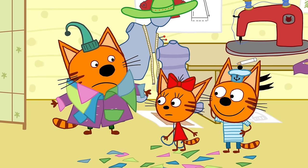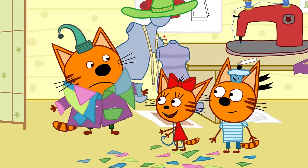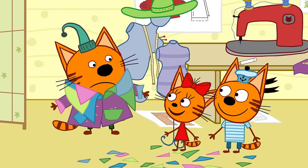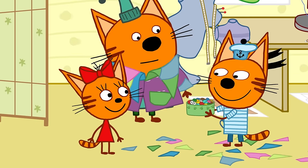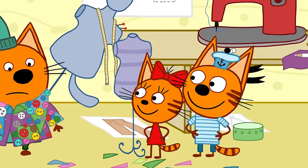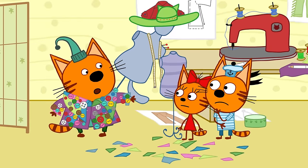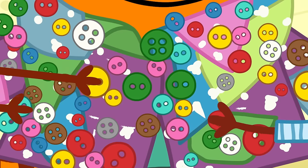Oh, that's probably because we kind of glued them shut. That's all right. They still make really pretty decorations. We can also glue some pretty buttons onto it and make it the prettiest coat ever. The kittens were so enthusiastic that they covered the whole coat with buttons without even noticing it. Oh, boy, now it feels like it weighs a ton. I can't even lift my paws up. I guess it'd be all right to remove a few of the buttons.